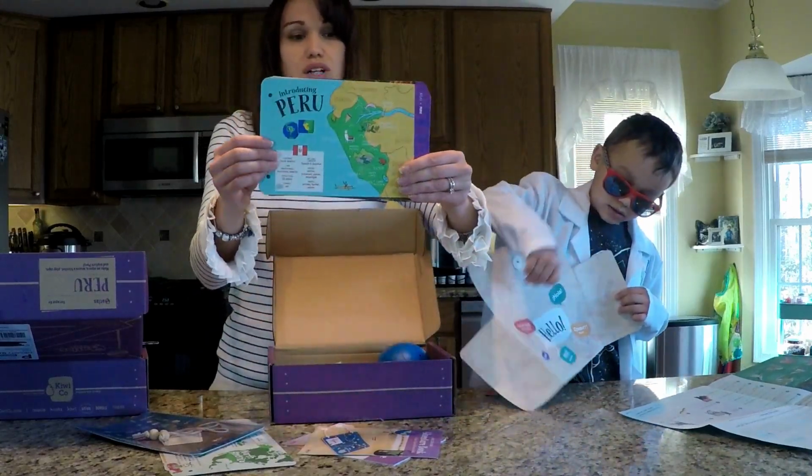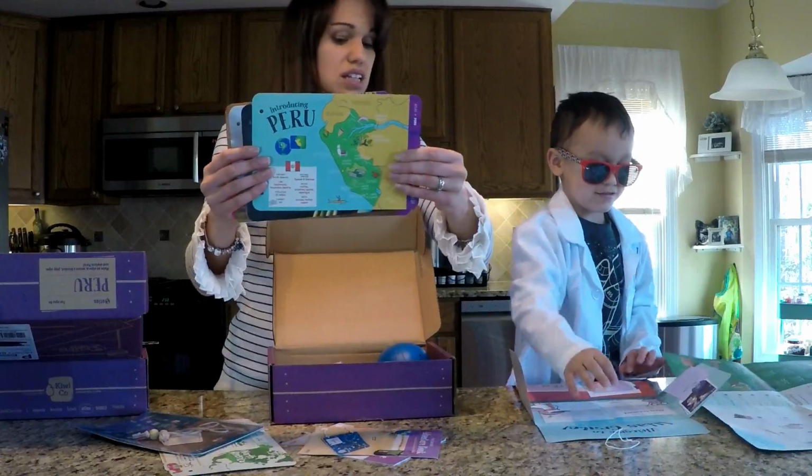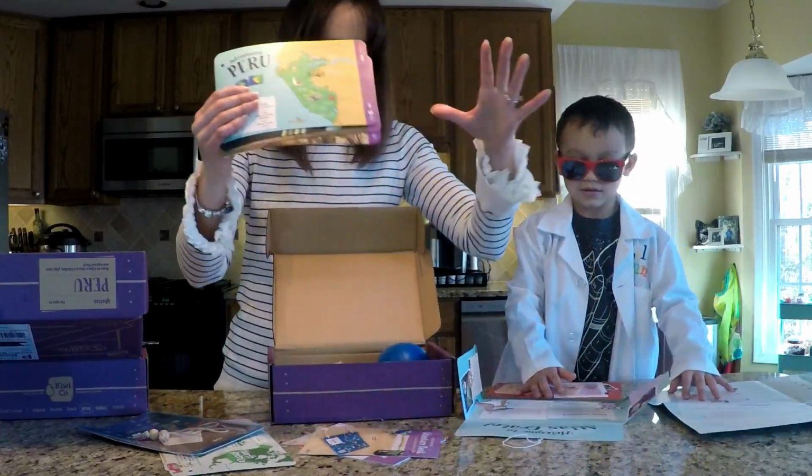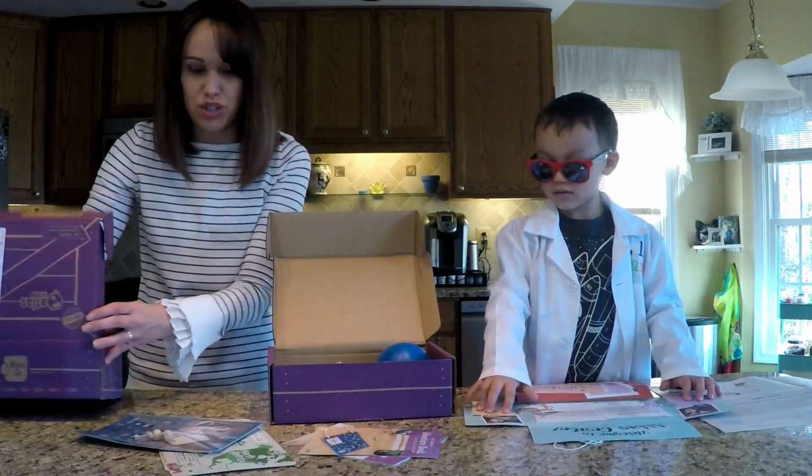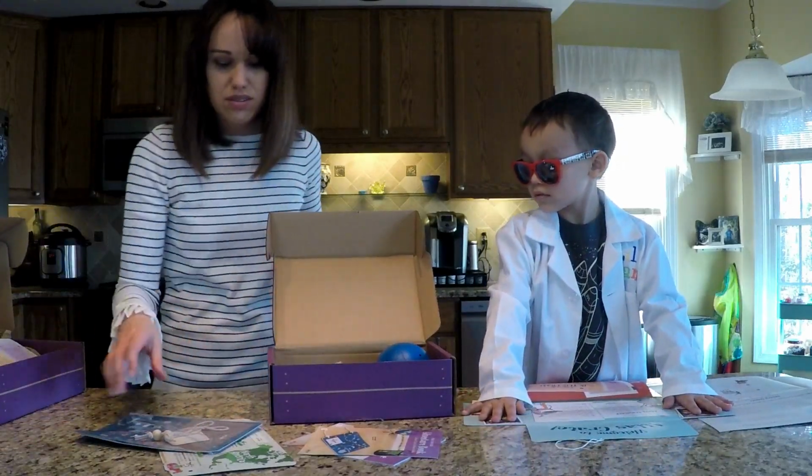And this was from our Peru box. And so you create a little book with these. And now we have the materials to actually create our book now that we have the first crate with us. Put Peru back off to the side.